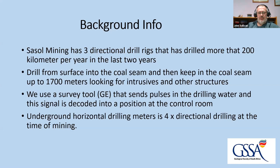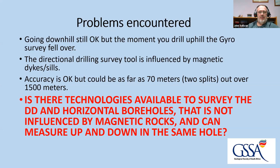And then we also do underground horizontal drilling, and eventually if we do mine a section, that horizontal drilling is probably four times more than the directional drilling. So our problems encountered are the following. If you drill downhill and you put a gyro tool in a hole and you're still going downhill and it measures downhill, that is what our experience is. It's fine, but the moment you go uphill, then the gyro survey falls over.